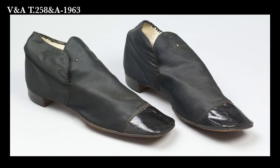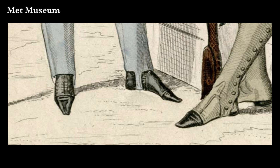The best example I could find is of this sort of high top, not full boot, but more like an Oxford style shoe. It has wool in the back and the little glazed leather toe, and it has a side seam that I found at least one fashion plate that seemed to show that side seam. Again, we're talking really minuscule things here, but they put a lot of detail into those fashion plates. And so I'm thinking that might be what this particular style of shoe in this image is.